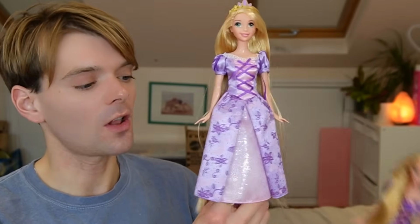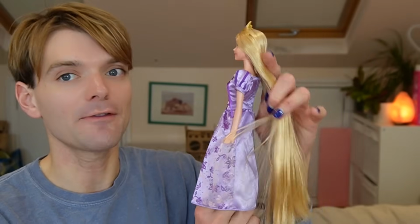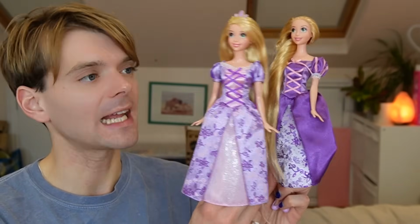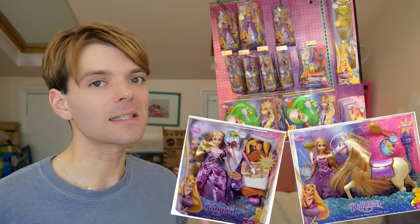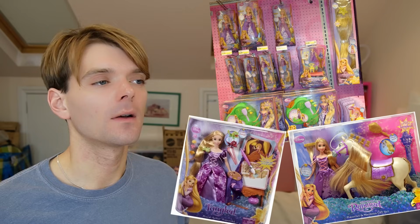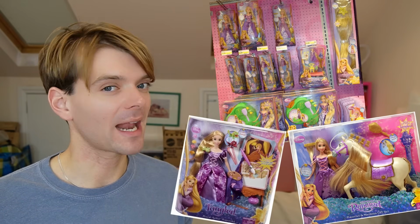I also got this doll from around the same time. She has even longer hair, and the colours on her dress are slightly different. They're slightly lighter. But of course, Mattel didn't make just 2 dolls. They made many, many, many dolls. Most of them, of course, having different hair play gimmicks.